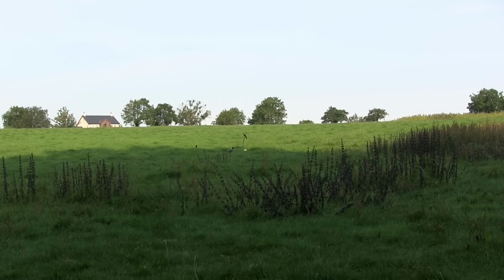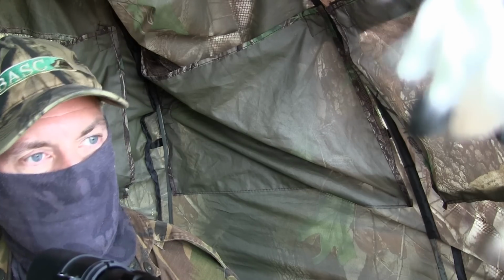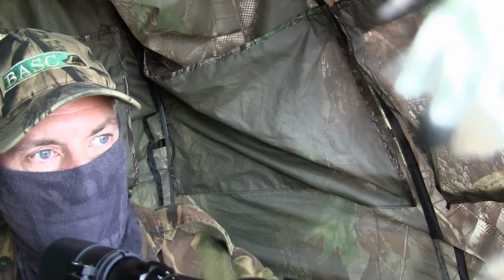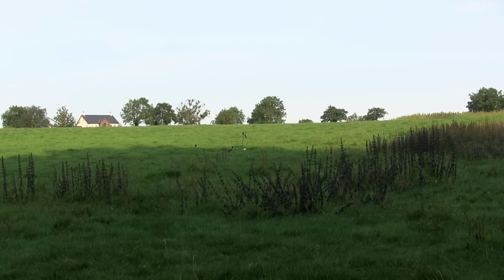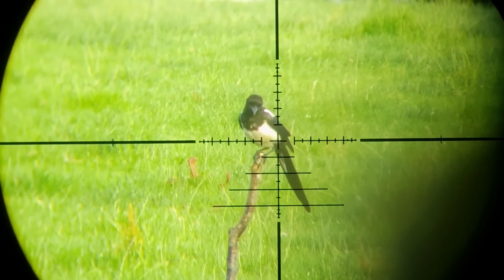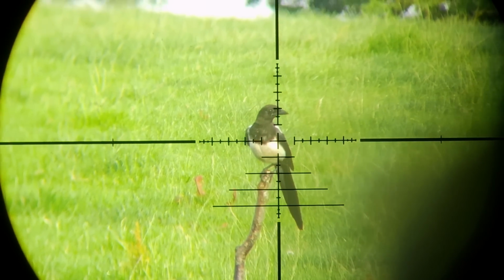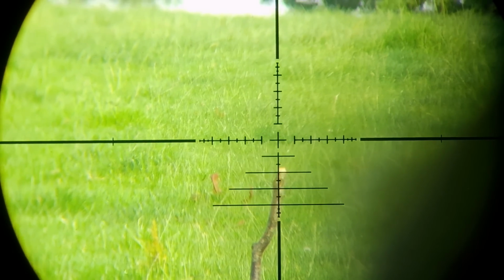But again, I must have waited at least another hour before this magpie appeared and landed on top of the stick I pushed into the ground as my range marker. That's number 2 down.